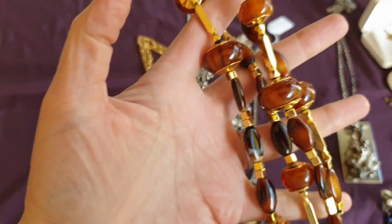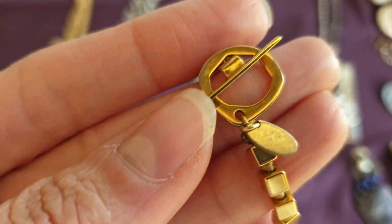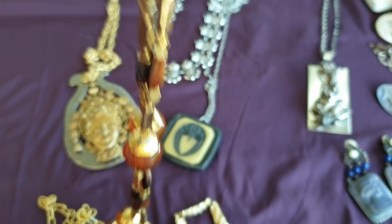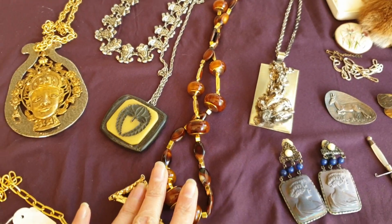This lovely piece here I picked out. They're lucite beads, but the name is of a French designer, Lanvin Paris. I haven't looked them up yet, but I kept them out just because they were made in Paris and I wanted to have a closer look at them.